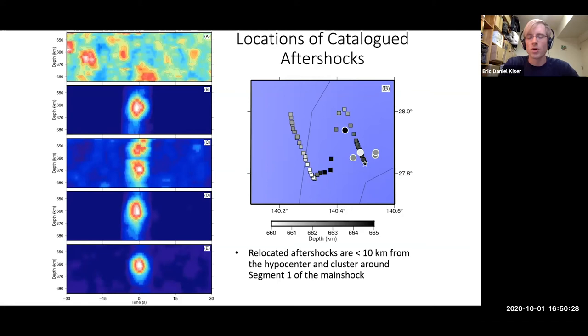And then for this one aftershock that was reported by one catalog, but not another catalog, this is the source image you get. I just wanted to show this because this is the source image you would see if you're trying to image a source of energy that doesn't exist, basically. You see it's just a bunch of noise, like you just have multiple pulses of high amplitude in this plot. So for this aftershock that has been reported in one catalog but not another, we don't see any evidence for it.